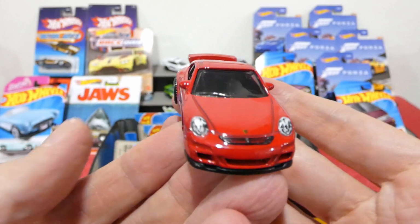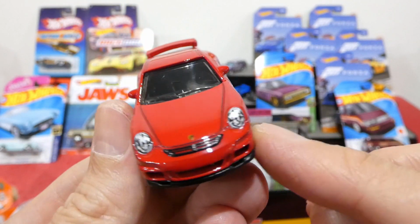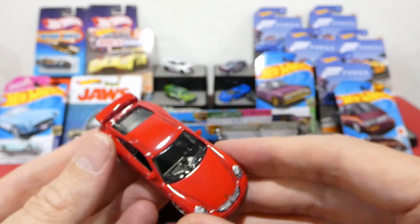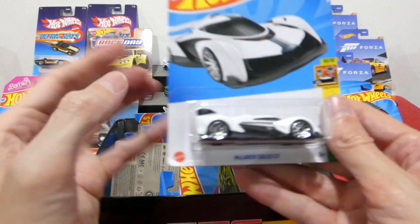Yeah, that's really nice. And I think I've got one of these in my collection with this front detailing there. So yeah, I'll have to have another look, but that looks really, really cool. Very happy to have that in the collection.